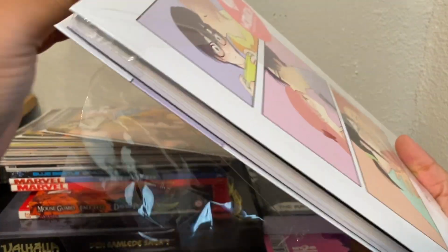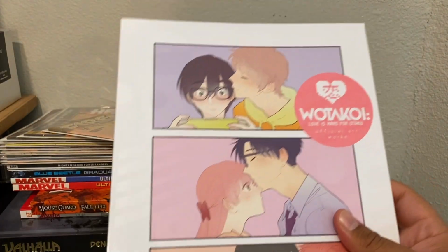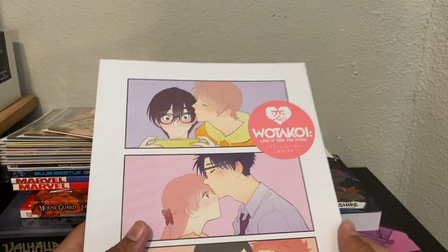It's not a great unboxing, I'm sorry. Hopefully everything was in frame. If it's not, I'm going to be pretty upset, but it's fine. You guys kind of know what it is anyway. So yeah, here we have Wotakoi.